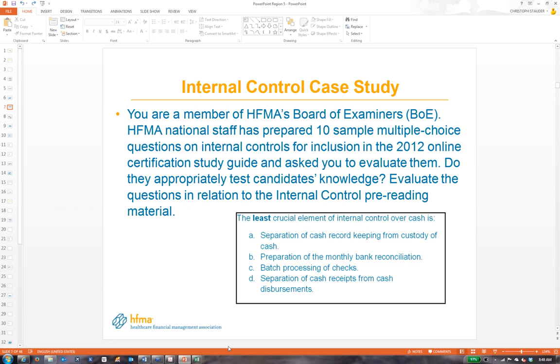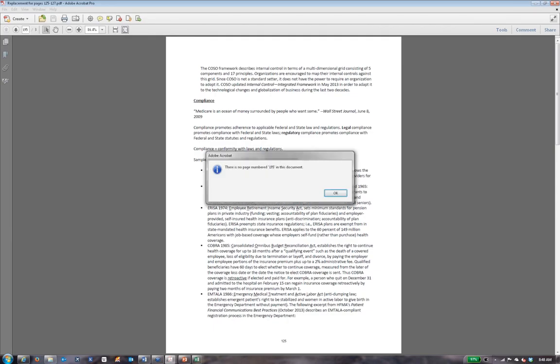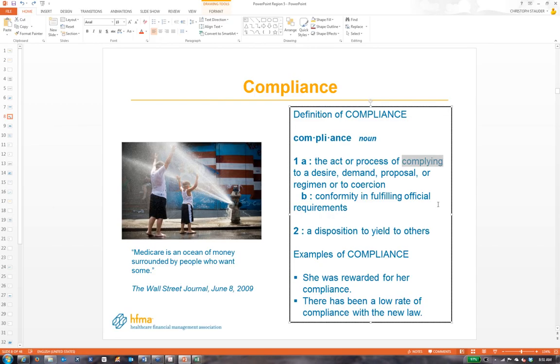A second, let me read you the question, or let's go quickly to page 193 and look at that. I'll go to the book here. Go to page 193. Oops, I'm in the wrong place. Here we go. Sorry. Here we go.